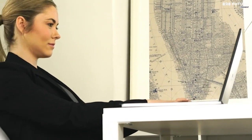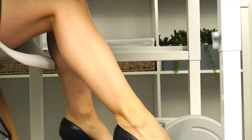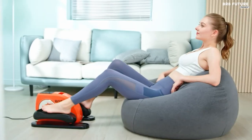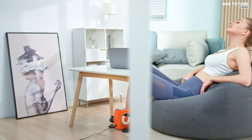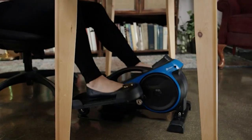If you're looking for a way to stay active and burn calories while you work at your desk, an Under Desk Elliptical can be a great solution. These compact machines provide a low-impact workout that won't distract you from your tasks. However, with so many options on the market, it can be tough to know which one to choose.